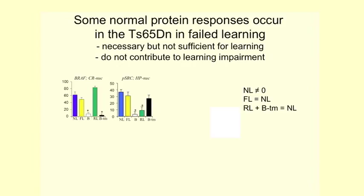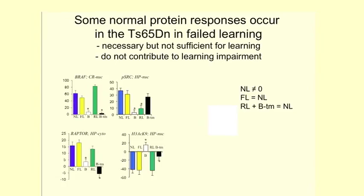BRAF also goes up in rescued learning. What we see over here is that in rescued learning, the asterisks mean these are not significant. Nothing is happening in rescued learning, but memantine alone is producing a level of this protein that is apparently adequate for successful learning, because these mice are learning, but is also equivalent to the changes that were induced in normal learning and failed learning. We can have many examples of this.